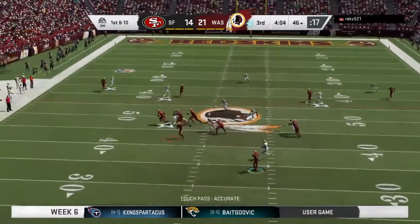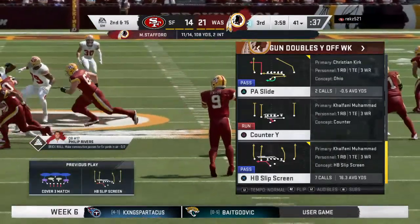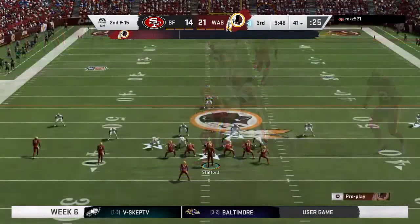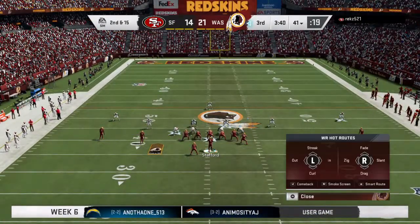Now Stafford. Now they go screen. It's complete. And he'll lose yardage here. Back at the 41. It's a loss of 5 there, bringing up second. So they had the big loss on that first down pass play and facing a second and long.